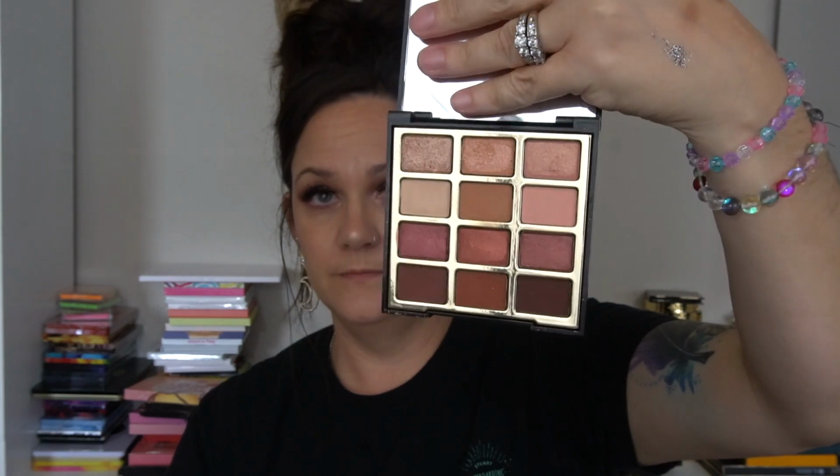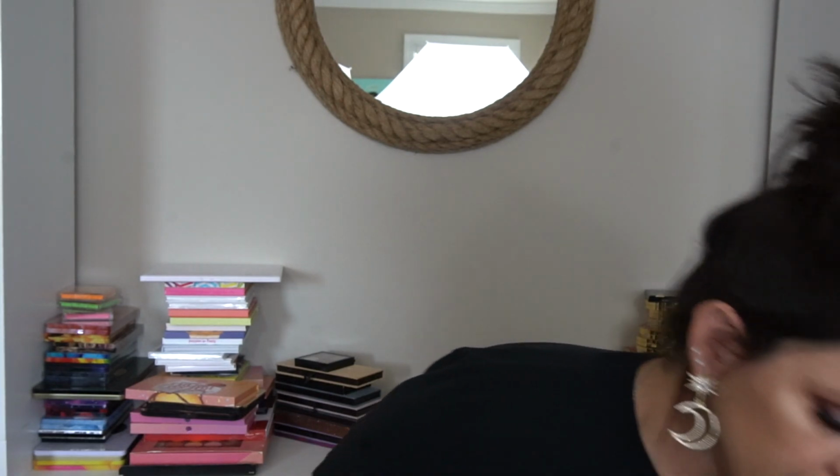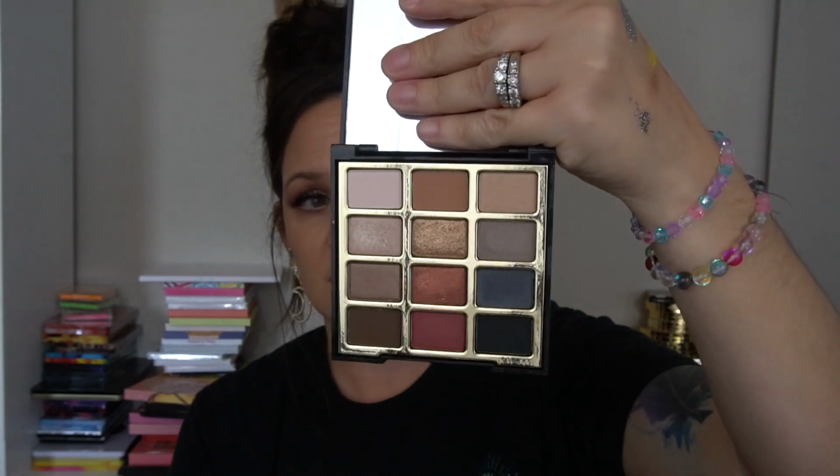Oh, we're moving into the Milani. I loved these palettes. Milani Pure Passion. It was a cute palette. It's good. I just feel like I have a lot of these same colors, and they're so pretty. So that was the Pure Passion. This is the Milani Bold Obsession. Such a nice neutral palette. It's gonna have to go. I just don't reach for these.